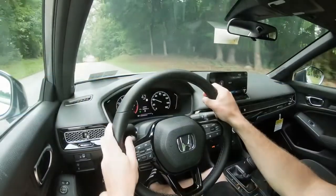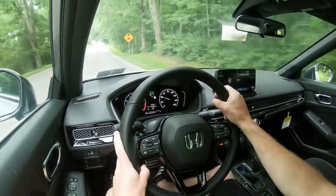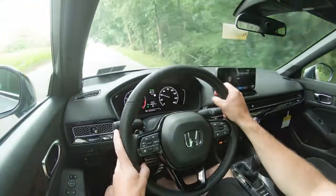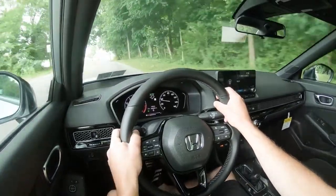And also, I did want to mention, for the Touring trim level only, you will actually get rain sensing windshield wipers, which I personally love. Essentially, whenever the Civic detects any kind of mist or rainfall, it's going to automatically turn on the windshield wipers for you. So it's just one less thing you got to worry about. It's kind of like automatic.